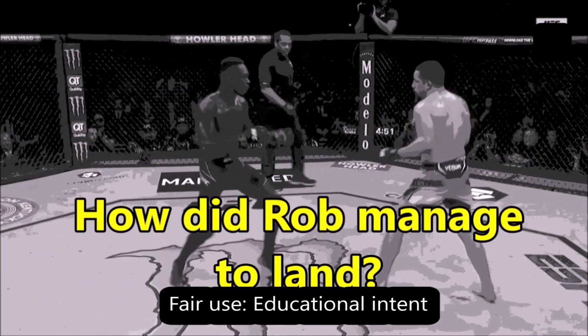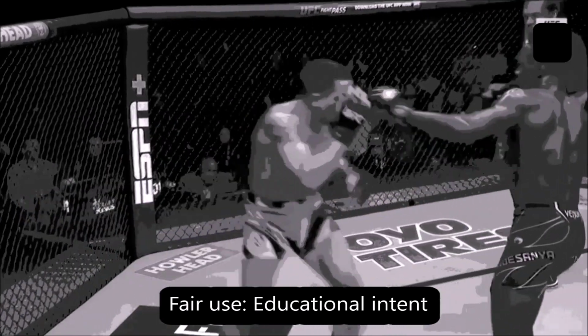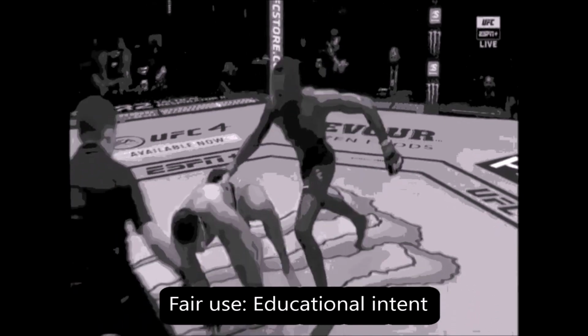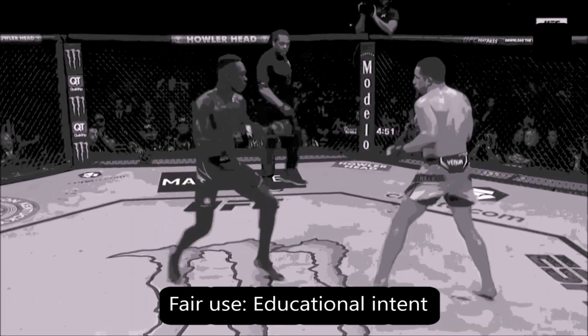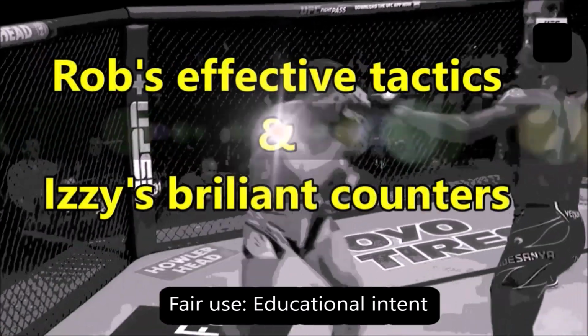Okay then, so how did Rob manage to get his attacks going? Izzy is a long-range fighter with good distance management skills. Combined with his counterpunching, Rob had a challenge getting in range against these particular attributes. This is where we get to the really interesting part of the fight, where I reveal how he did this and how Izzy managed to answer it.